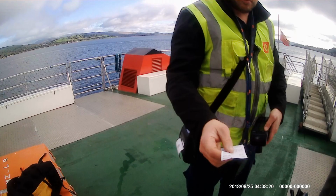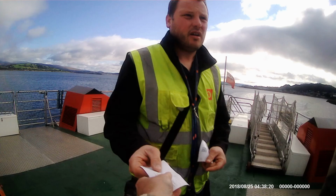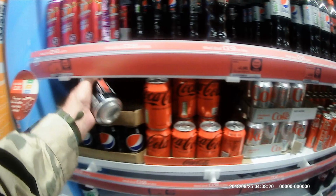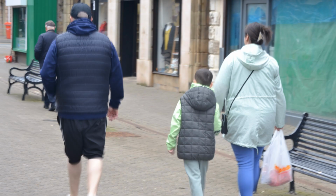He is holding a ticket. Yes, he has a beard. He is wearing a yellow vest. The Pepsi Max cans are black with a red, white and blue logo. It is a green door. The woman is carrying a white carrier bag.